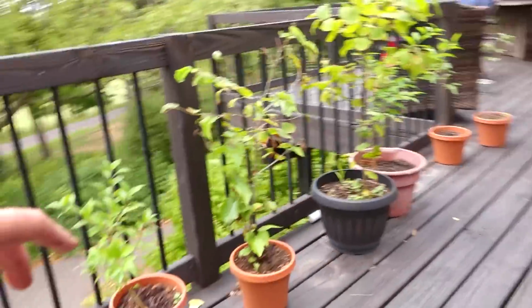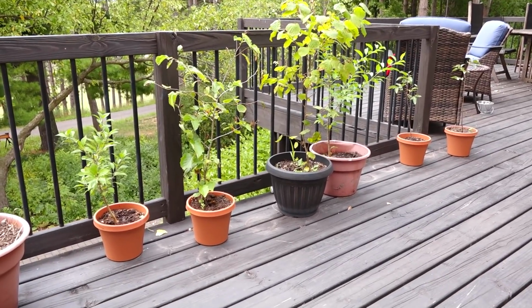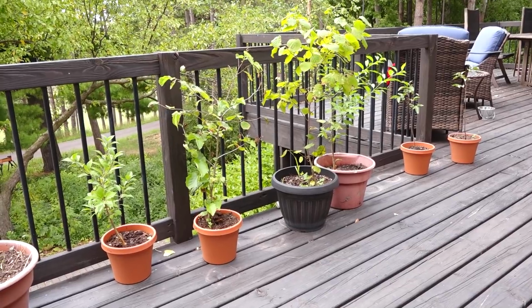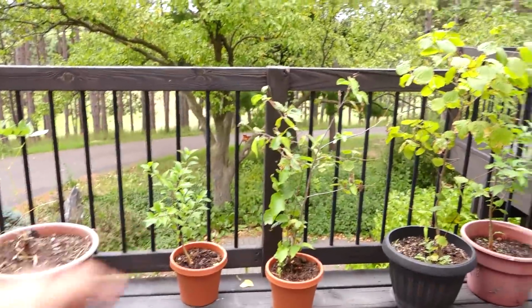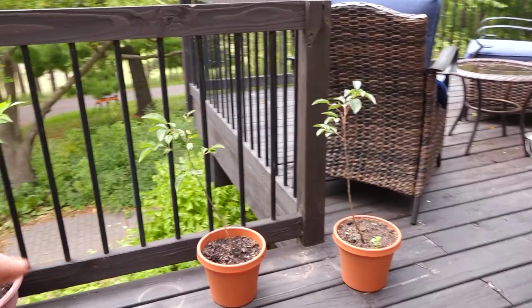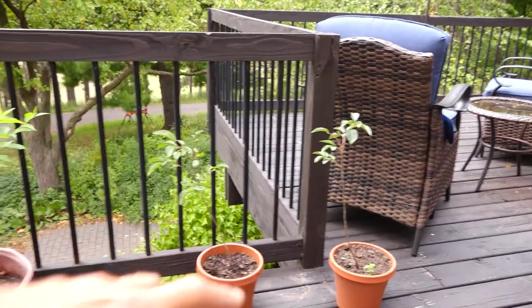Now these 6 trees over here are from a viewer named Greg out in Pennsylvania. He sent me a whole package of bare root saplings back in April. He sent me 2 hazelnuts, 2 Osage orange trees, and then he sent me 4 persimmon and 4 pawpaws. The pawpaws and 2 of the persimmons didn't make it, but I do have these 2 here.